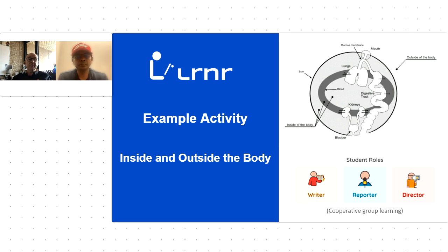The students are going to have roles such as a writer, reporter, director. At the beginning of the class, I always assign students these roles. After they are assigned roles, they start to engage in an activity. What we have here is an activity called Inside and Outside the Body. It's an activity that I wrote many years ago, and it's highly used. It's used as an example of conceptual learning.